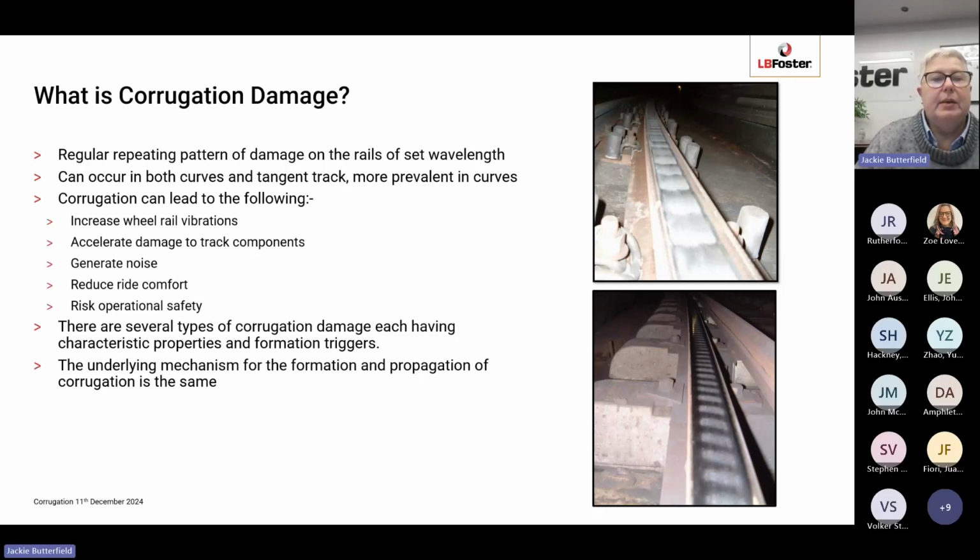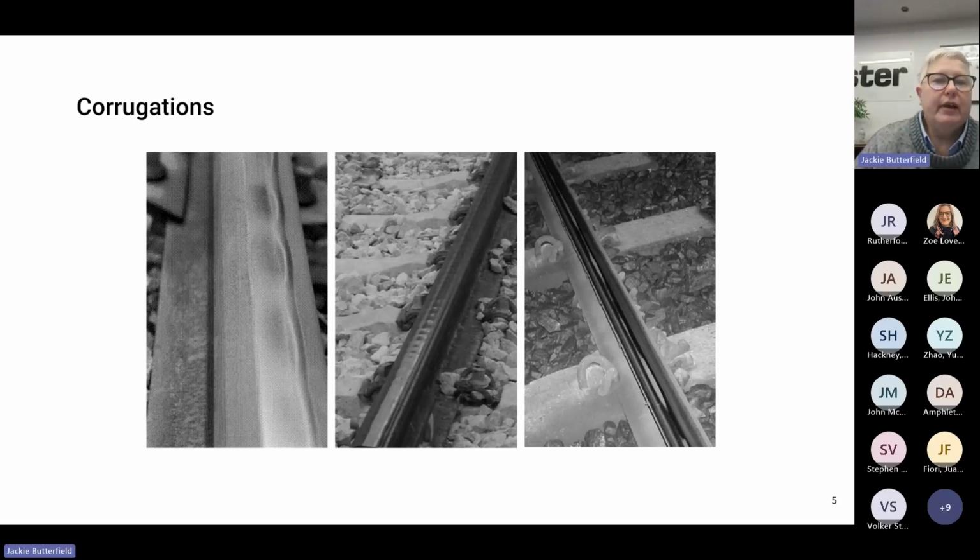There are several types of corrugation damage, each having characteristic properties, wavelengths and frequencies, and each having a slightly different formation trigger that triggers the waveform damage. However, the underlying mechanism of the formation and propagation of corrugation is essentially the same. Here we've got another few pictures of corrugation damage with different wavelength patterns. The center one is a very, very short wavelength damage pattern, and the two outer ones are slightly longer wavelength damage patterns. The one on the right is quite a long wavelength damage.